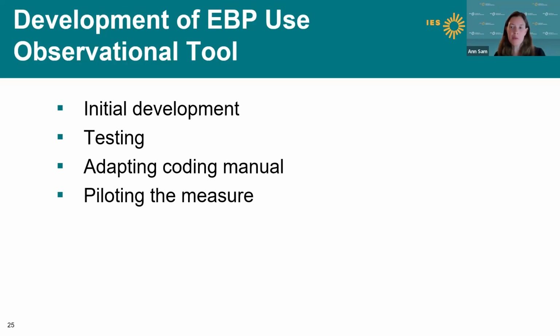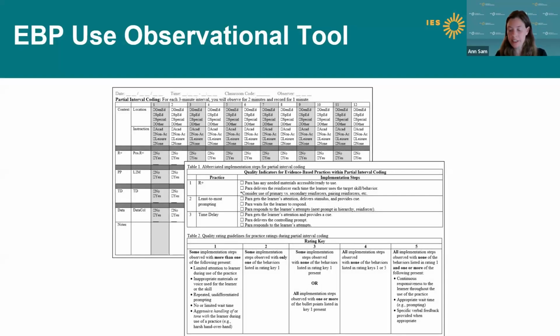Based upon that, we then had team discussions and adapted the coding manual further, and then piloted the measure in classrooms with paraeducators. So here you can see the EBP use observational tool. It was based on a partial interval coding system. We observed for a total of 2 hours in length, because we wanted to see a broad context of where paraeducators might be using these practices. Was it strictly in instructional sessions, or was it across the day during more leisure activities?